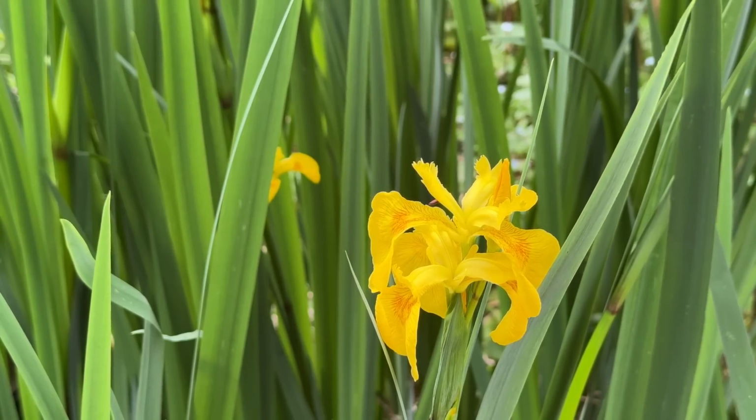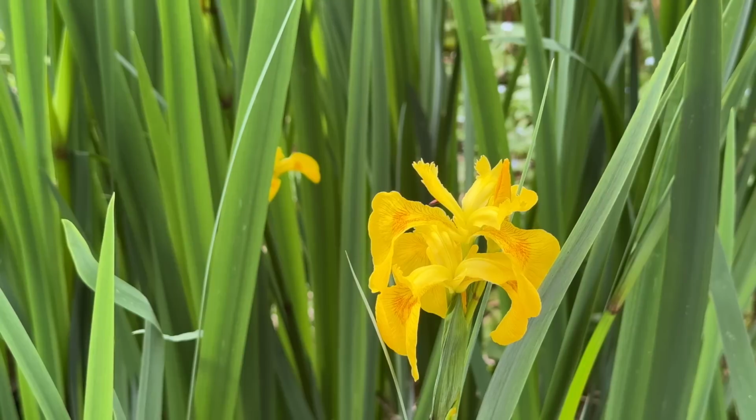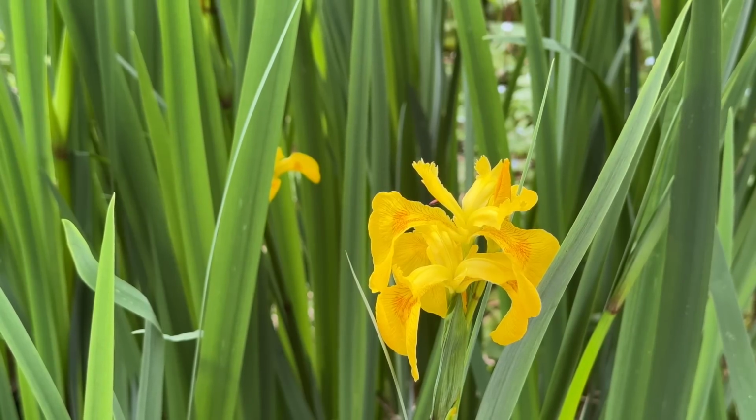So you'll find it in ponds in England, you'll find it in ponds all over Central Europe, and in some areas like here in Australia, it has become somewhat weedy.